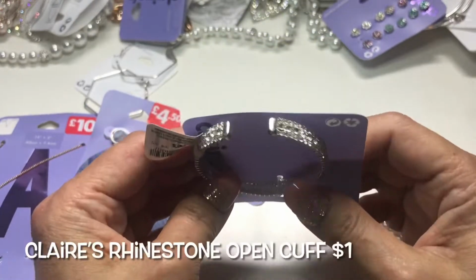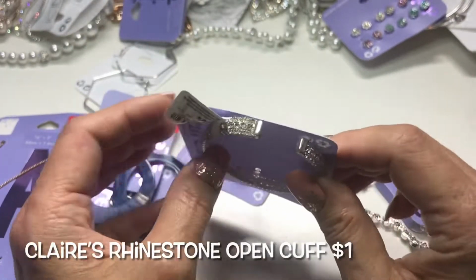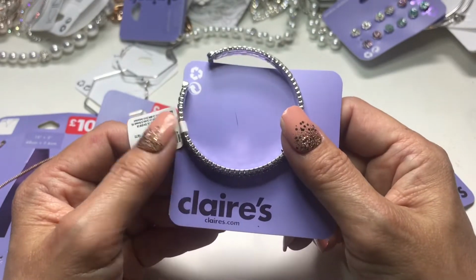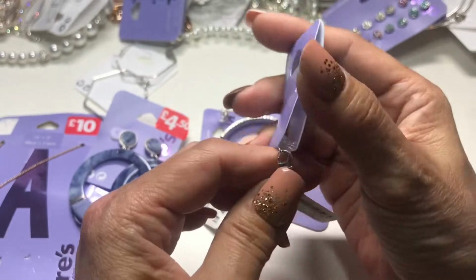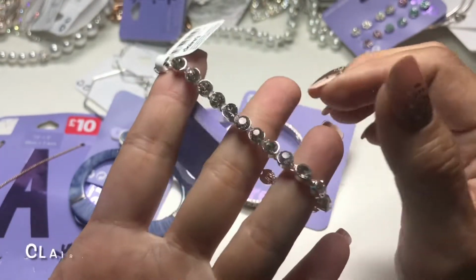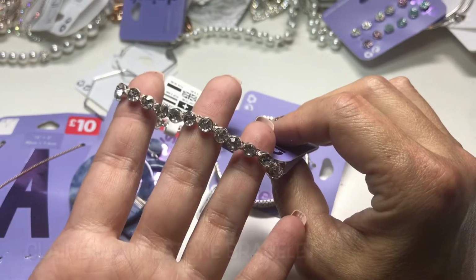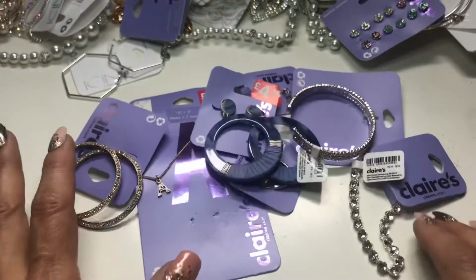And we have this little sequined, no, it's rhinestone covered bangle. And all the rhinestones are there. What, they get all this stuff from Claire's overseas. $1. What's this? Okay. This is a bracelet. See the lobster clasp? This is a nice one. Look at these. They're all bezeled. Very pretty rhinestones, and they got kind of a smoky tone to them. Oh, this is nice. Even the weight is good. $1. All right. There's more.